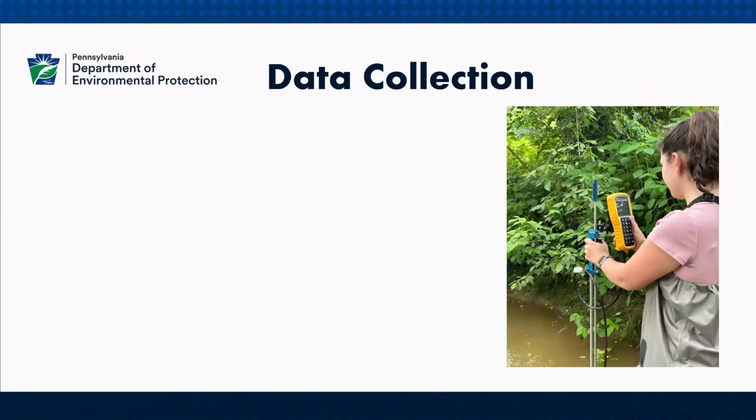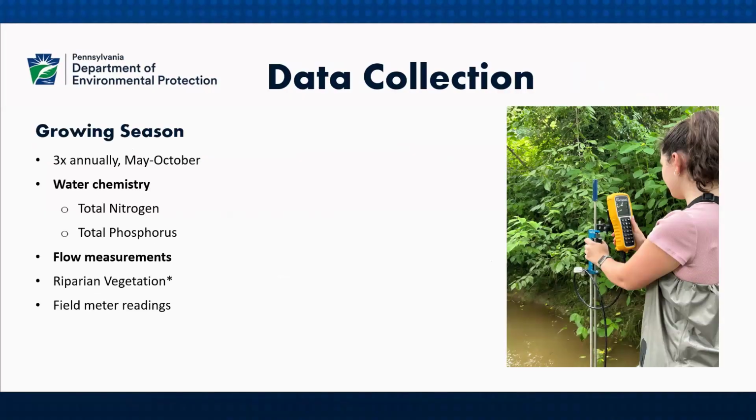So in terms of what data we're collecting and when, during the growing season, again, this is going to be a 3 times annual collection between the months of May to October. That's when we're going out to get our water chemistry samples and our flow measurements. That's going to be the bread and butter data collection for this effort, because then we can calculate our loads for that point in time when that sample is collected.